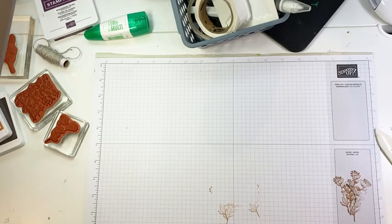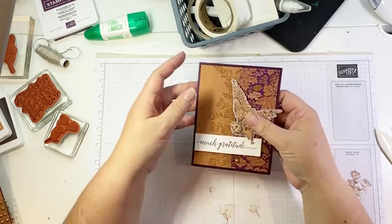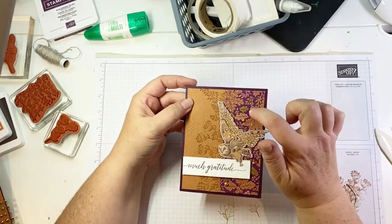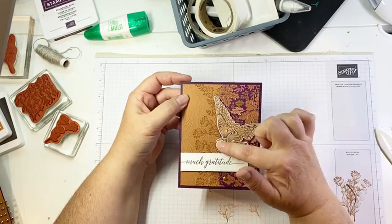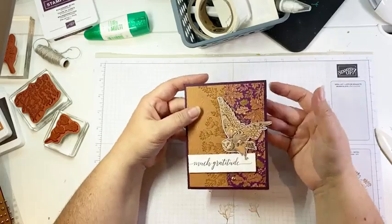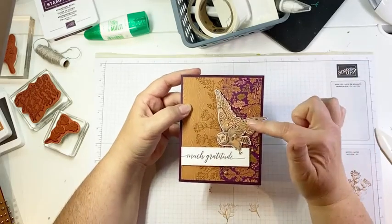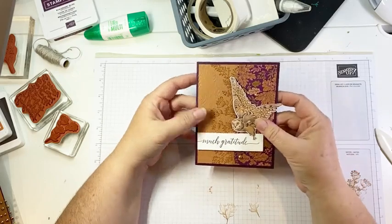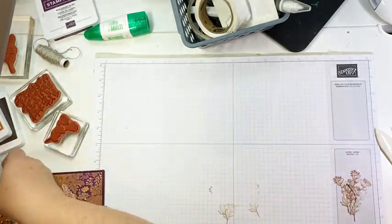Now, number two, I think, is my favorite card I've made with this suite. This is my favorite DSP pattern in the pack. And this owl from the ephemera pack is just gorgeous. It's huge, as you can see. Don't need a whole lot else on your card. He is the focal point for sure. So I'm going to show you how I did this. We're going to do a little bit of embossing.